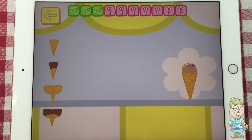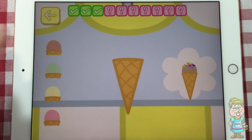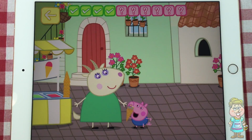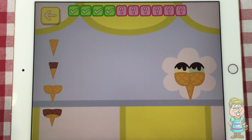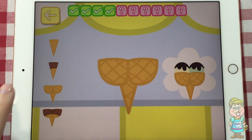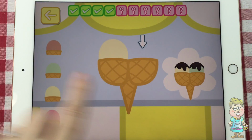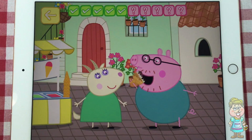George has just a plain single cone with chocolate ice cream and some sprinkles on top. George loves his ice cream. Daddy Pig got another double cone with vanilla on that side and mint on that side. And then just some chocolate syrup. What a delicious ice cream.